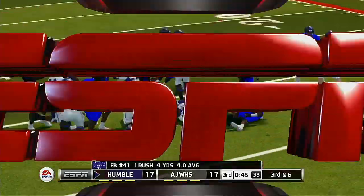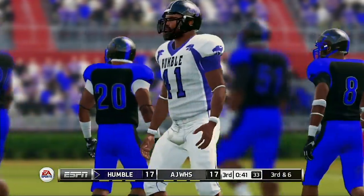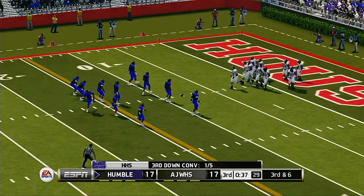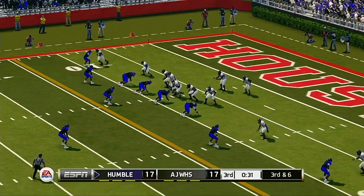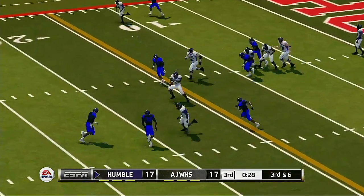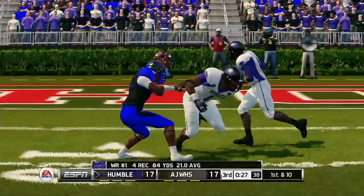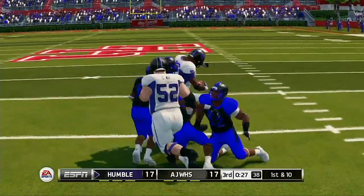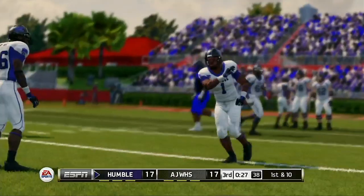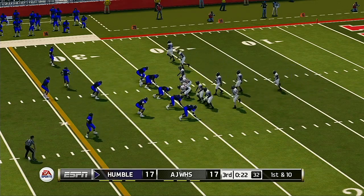Nice run up the middle. Fires out to his wide out. And down he goes at the 24. Number 7 makes the tackle at the 24-yard line. That makes it first and 10. First down, 10 yards to go. Ball on the 24-yard line.